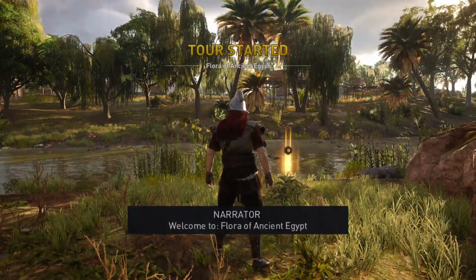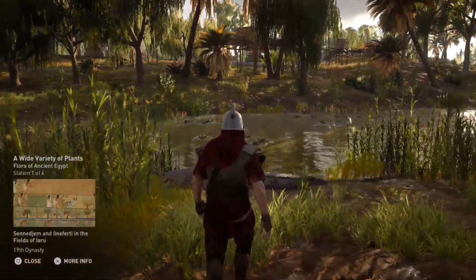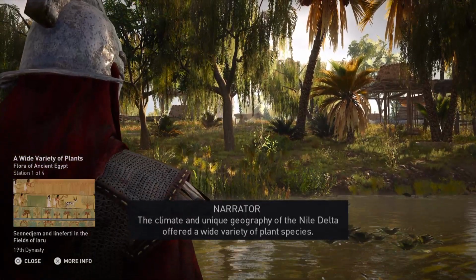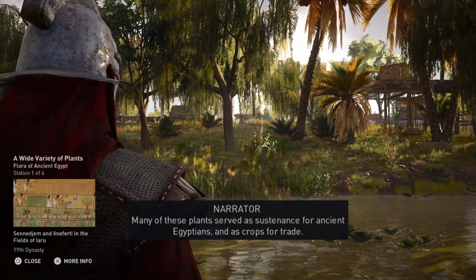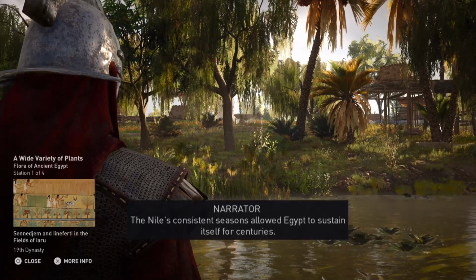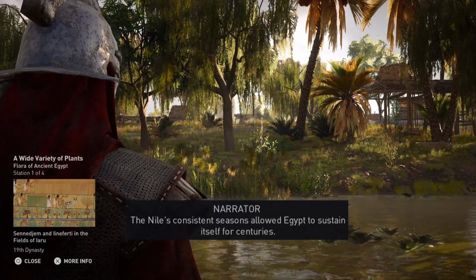To Flora of Ancient Egypt. The climate and unique geography of the Nile Delta offered a wide variety of plant species. Many of these plants served as sustenance for ancient Egyptians and as crops for trade. The Nile's consistent seasons allowed Egypt to sustain itself for centuries.